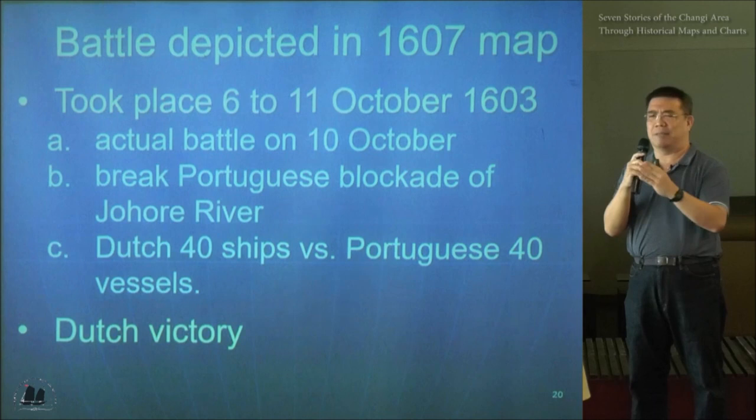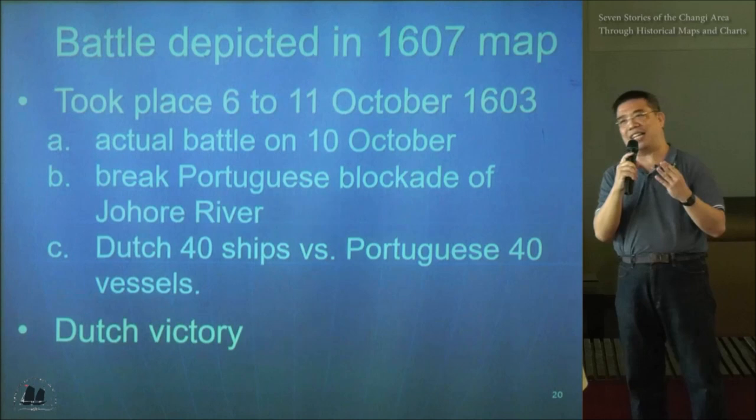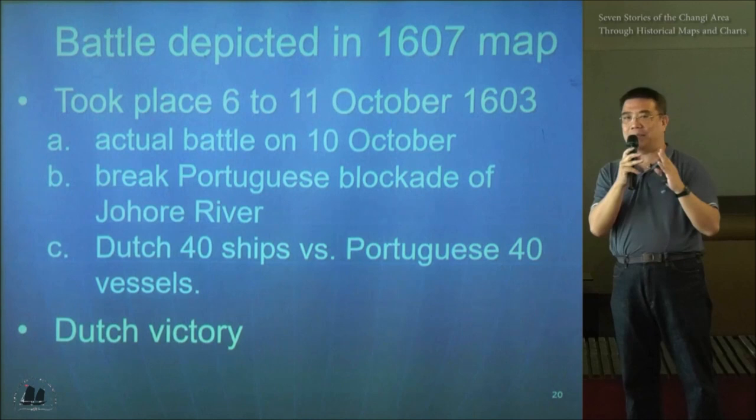So depending on who is friendly with whom at the time, and who is allied with someone else at that time, they change partners. Johor sometimes is friendly with the Portuguese, and then sometimes they switch to the Dutch. So sometimes the storyteller gets very confused. You have to check the dates properly.